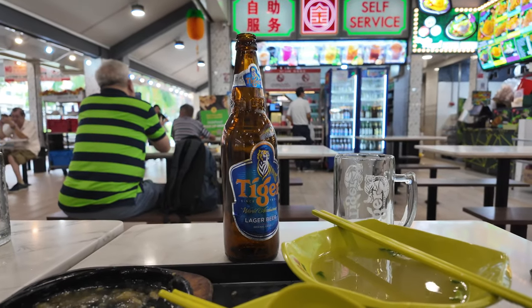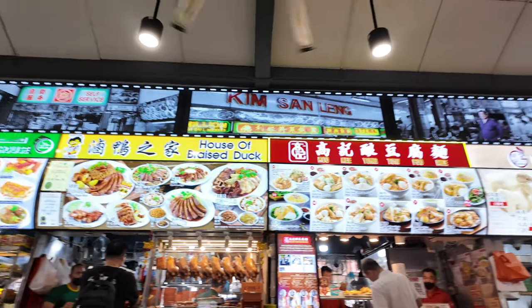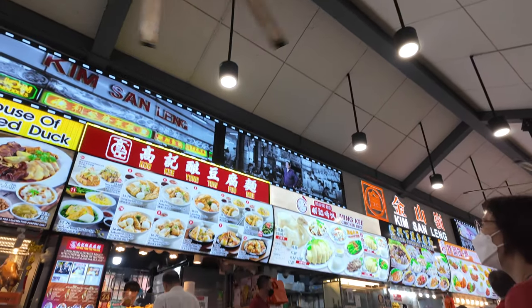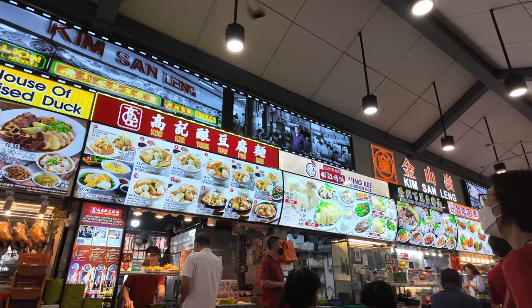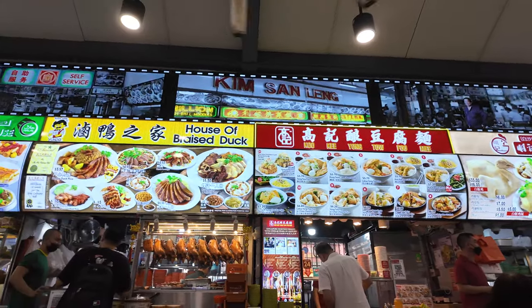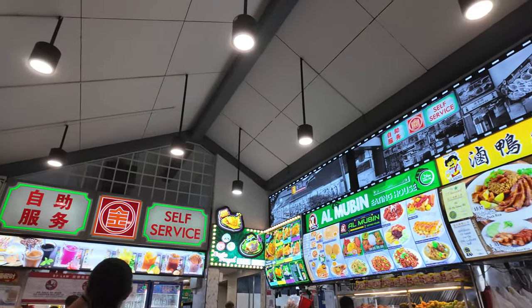And then there most likely will always be a chicken rice place and usually a noodle place. The restaurants will vary, but there will always be, I would say like 90%, a chicken rice place. Okay, let's take a tour around to see all of what they have.